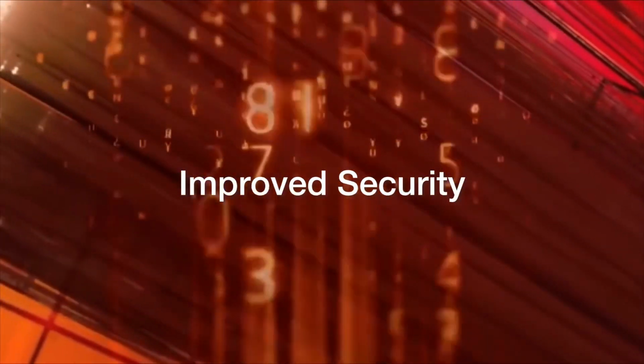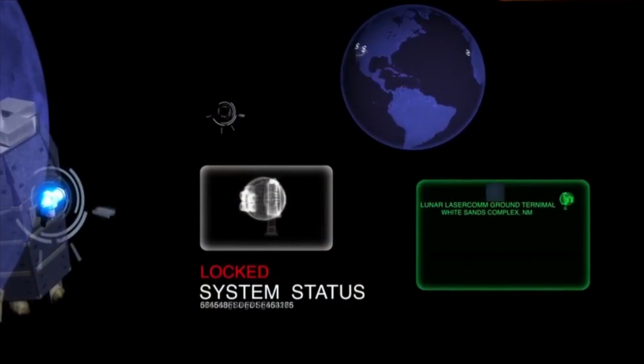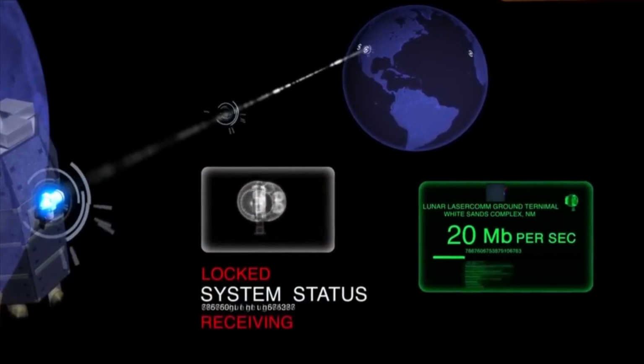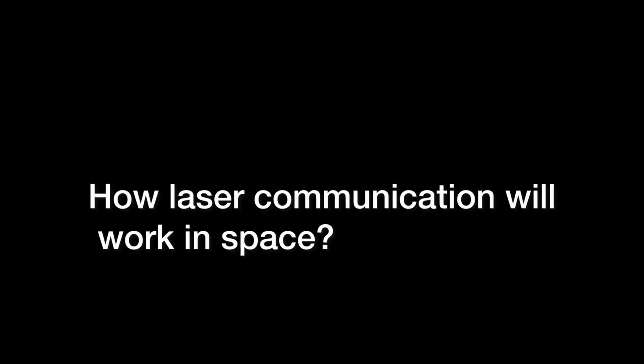Improved security. As radio signals are widespread, they are vulnerable to interception and interference. The fact that laser beams are precisely directed along a narrow path makes them extremely resistant to hacker attacks and sabotage. Now let us see how new laser communication missions will work in space.